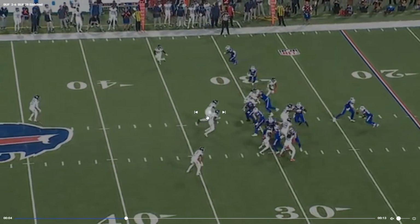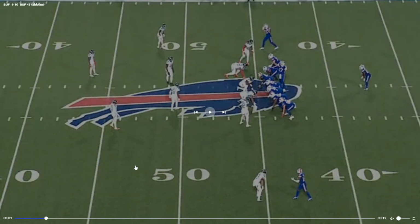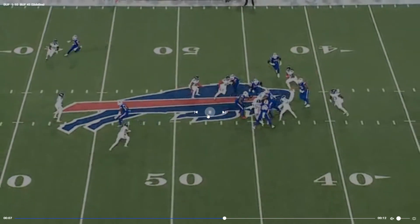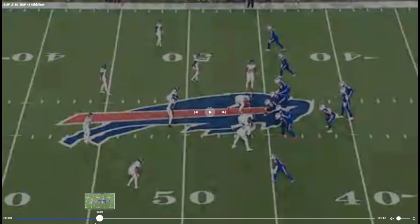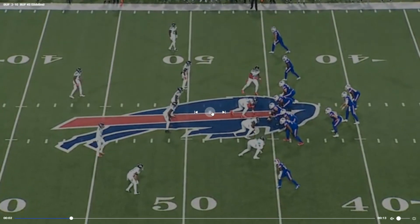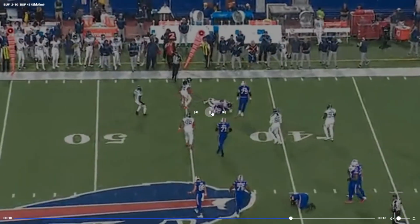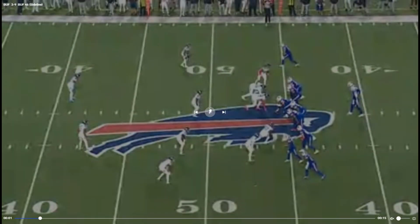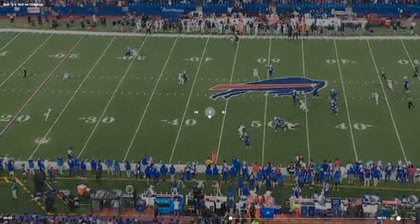Interesting. So, Josh Allen's starting off under center a little bit more against the Titans. That's interesting. Now he's back to the shotgun. Okay. The Bills just kind of mix things up. They like to do a lot of play action when Josh is under center. They do a lot of play action regardless, but still. Yeah.